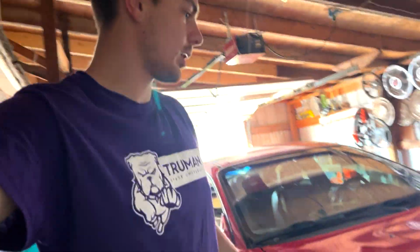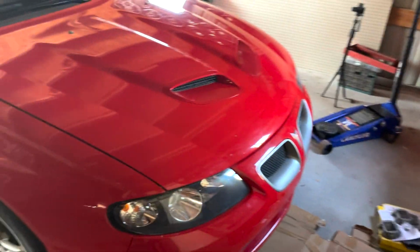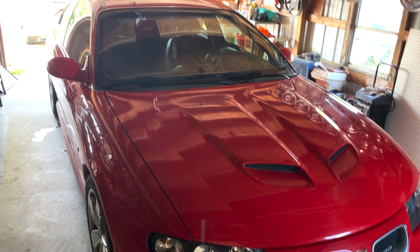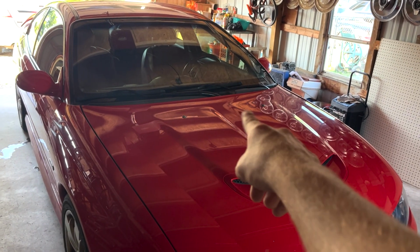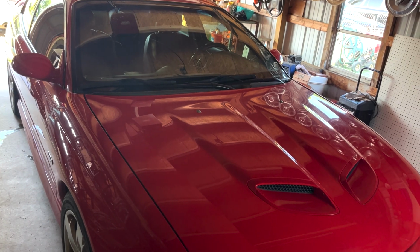I finally got the GTO in the garage. We had to clear out all this crap from the garage sale. And I jacked the car up and checked out underneath, make sure it was all dry. This car is very, very dry underneath. I checked all the usual failure points on these cars, which is like the fuel rail or fuel line on the passenger side around the valve covers. And that's already been replaced.